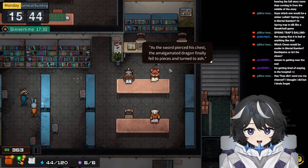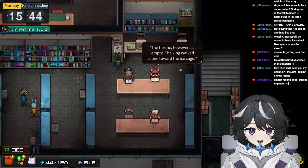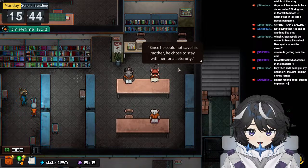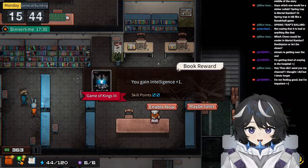As the sword pierced his chest, the amalgamated dragon finally fell to pieces and turned to ash. The souls of the Dragon Eagle maidens imprisoned within could now return to the heavens. The throne, however, sat empty. The king walked alone toward the ice cage. Since he could not save his mother, he chose to stay with her for all eternity. Is this the end? The whole story is so full of tragedy. I guess the author's trying to say that no matter how smart someone may be, he's only ever a pawn in the game of power.